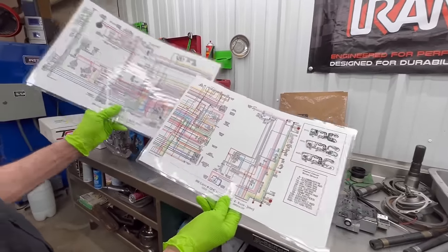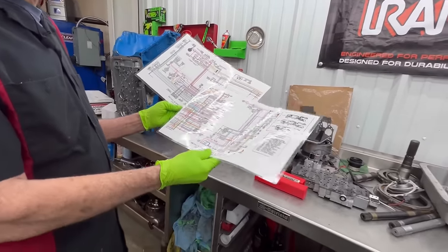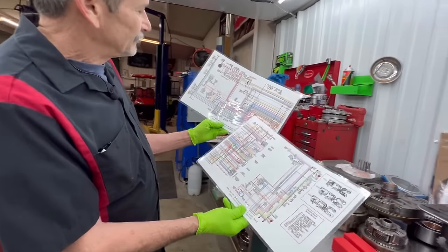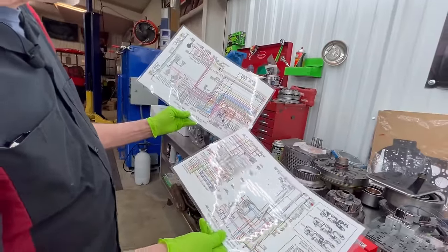Well, heck, I thought that was for his truck. I didn't know that was for ours. No, that's for ours. His is a 77 model. Well, I know. I got confused. Mm-hmm. I didn't know what that was for.